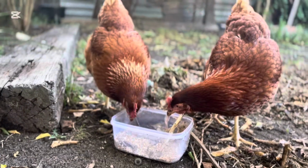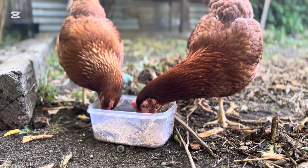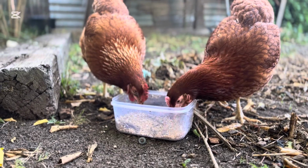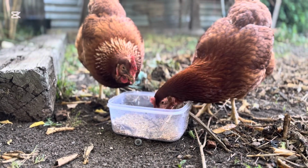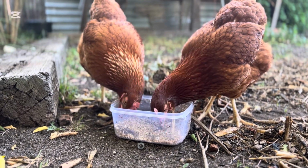So why can kitchen scraps stop egg laying? Feeding scraps can seem harmless, right? I mean, chickens eat everything, so what is the problem? Here's what I didn't realize. The wrong scraps can mess up their diet, can stop egg production, and can even cause health problems. So how can scraps stop egg laying?